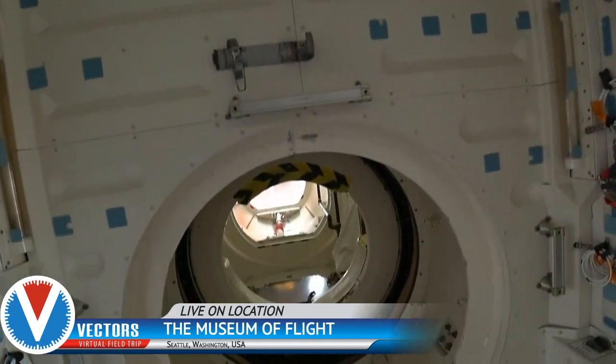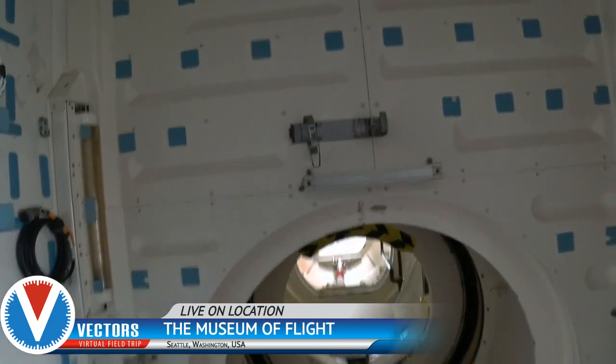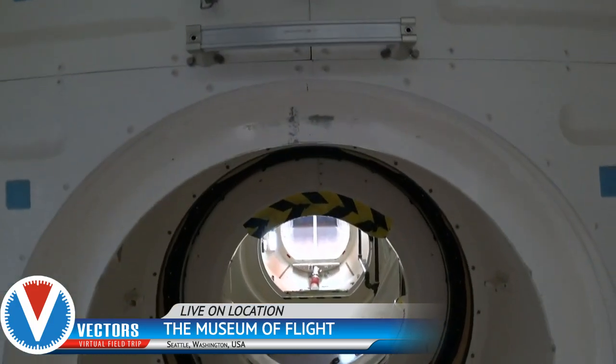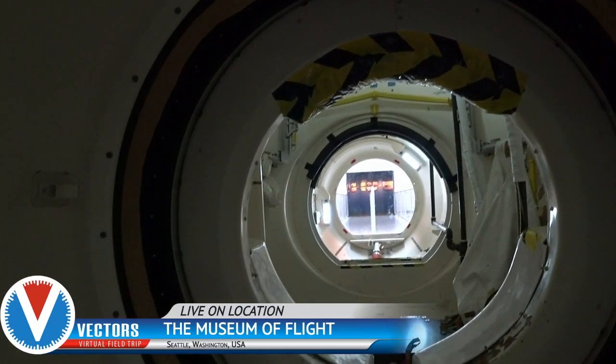No airlock. Put the camera in there. Is that okay? I mean, I can point at it, right? So, that's the airlock, guys. That's where you get to the space station.